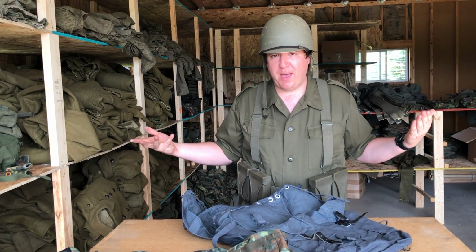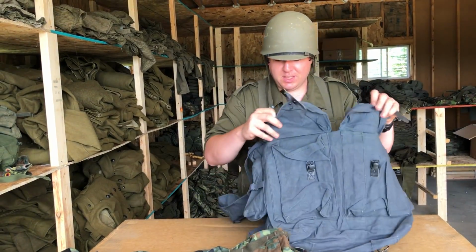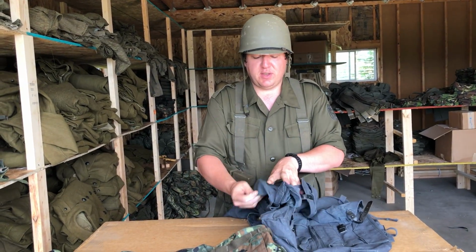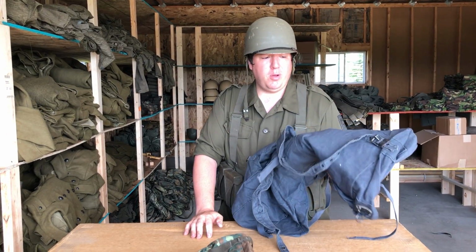It's like a large Alice pack, but it seems to stretch a little bit more because it's canvas. Plus you got the 2 pouches on the outside, and then you've got these things on the side that you can put like a bedroll or extra clothing or something, and they just kind of fold up for quick access. Really great rucksacks, and the best part, they're really affordable.